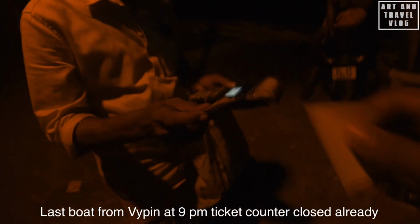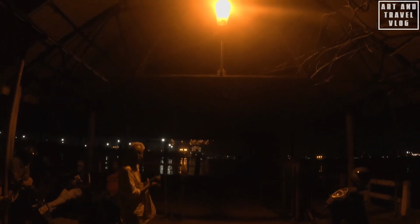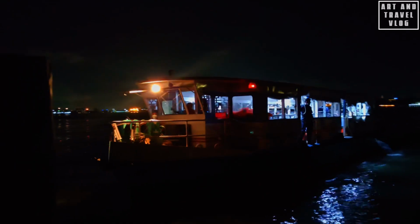Now we reach Vypin Island. It is very dark. There are few street lights on the ferry. The counter is closed, but we can still buy tickets. The last boat is coming, so we are getting ready to go back.